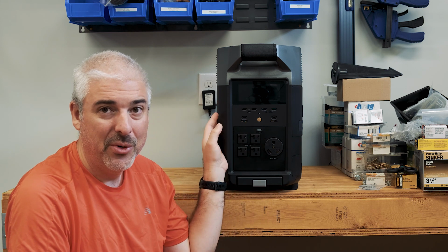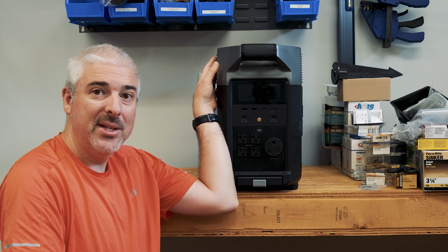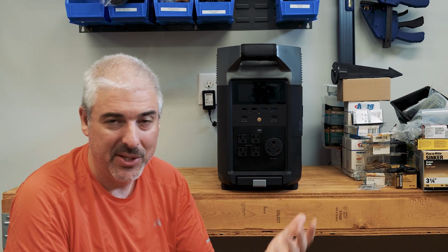There's really nothing of note on that side other than the branding. There are two large fans on the top. It seems like one side is an intake, one side's an output. It does look like they put some foam filters in there.